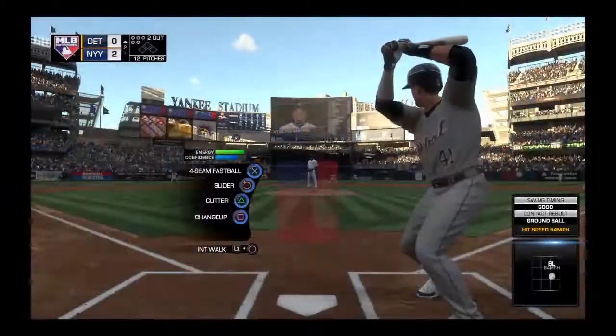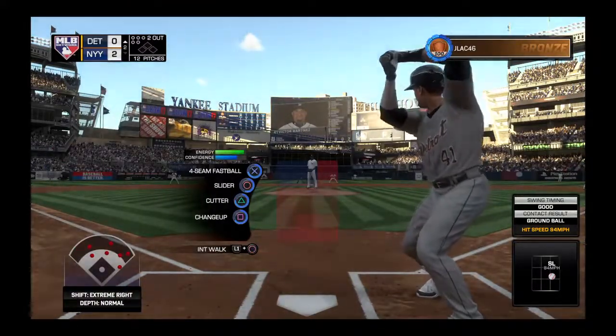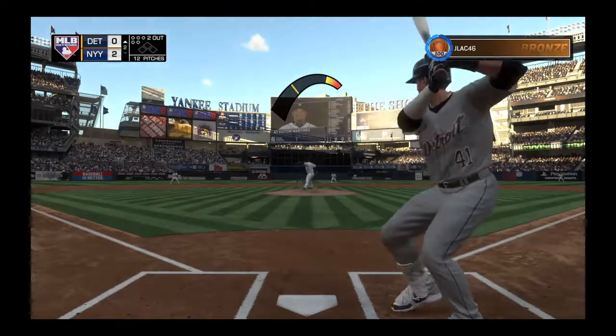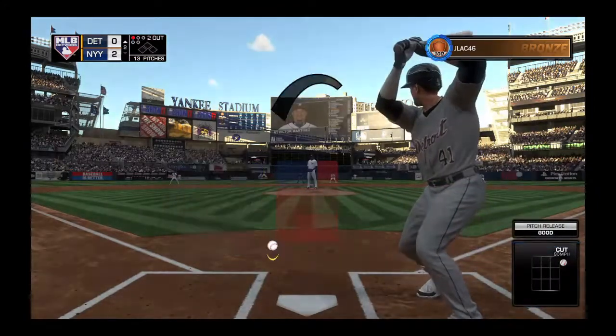Here's the switch hitting Victor Martinez. He's ready for his first at-bat of this early season contest. Ready to deliver. Here's the first pitch. Thought he had the inside corner that time, but it missed for ball 1.